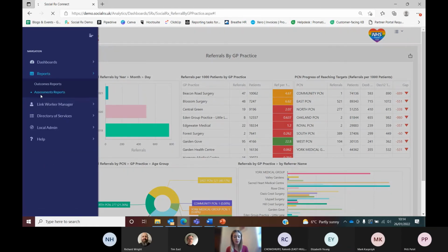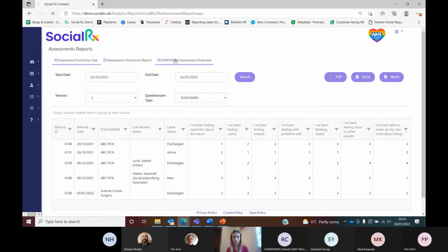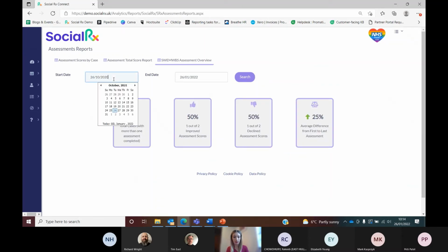I'll just go into one of our reports. This is the assessment report. A date filter at the top there. So on this report you can see how many cases you've got in Social RX that have completed more than one wellbeing assessment. Out of all those cases, how many have improved in their wellbeing, how many have declined in their wellbeing, and then the overall difference from the first assessment or the initial assessment to the most recent assessment.